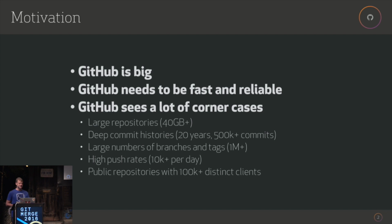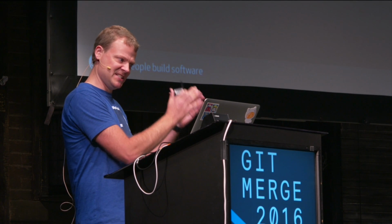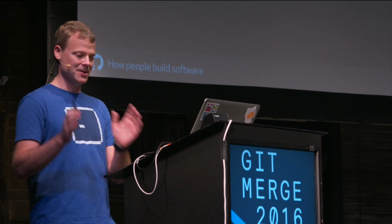And in addition to this, when you've got 35 million repositories, you see a lot of corner cases. We see really big repositories. We ask people to keep the repositories under a gig. Sometimes they go over 40 gigs anyway. We reserve the right to lock them, but sometimes people do it. We've got some very deep commit histories. We've got repositories that go back 20 years, which obviously predates Git. So you look in the history and it's CVS for a while, Subversion for a while, Git for a while.